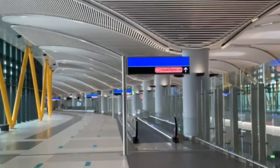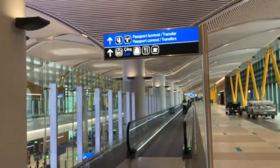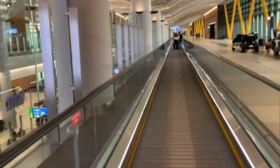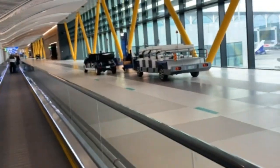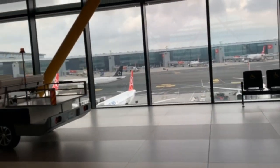So the airport is massive. It's really, really big. I go to the passport control first, so here we go. Well, there was a lot of controversy when the whole airport was being built. It's in a remote location, far away from the city center, which in a way makes sense, right? You do not expect such a massive airport to be built somewhere within the city center.